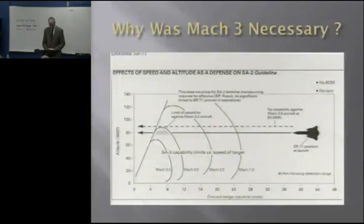So, why did we need a speed of Mach 3? Well, the primary Soviet air defense missile for high altitude at that time was the SA-2. And if you look at this chart of SA-2 capability versus SR-71 or A-12 speed, and you analyze it, you'll find that the only way they had a realistic chance of shooting down an A-12 or an SR-71 was to launch the missile before we came into radar range. So it wasn't really a threat.